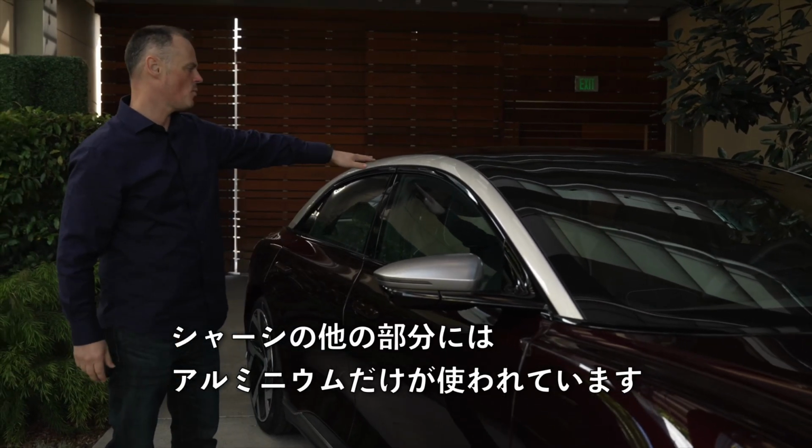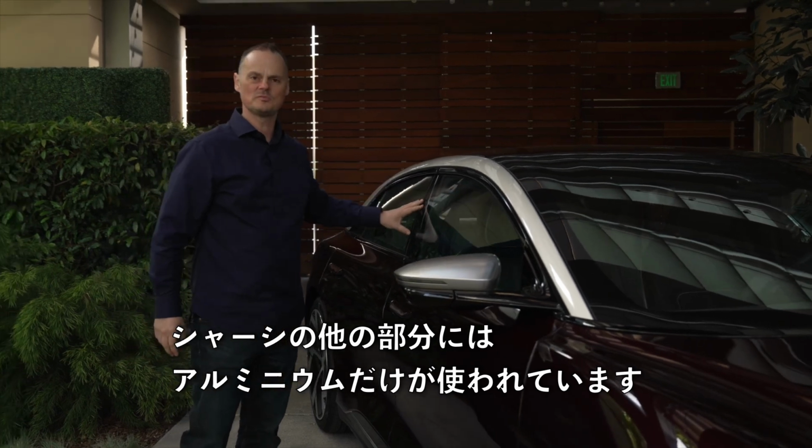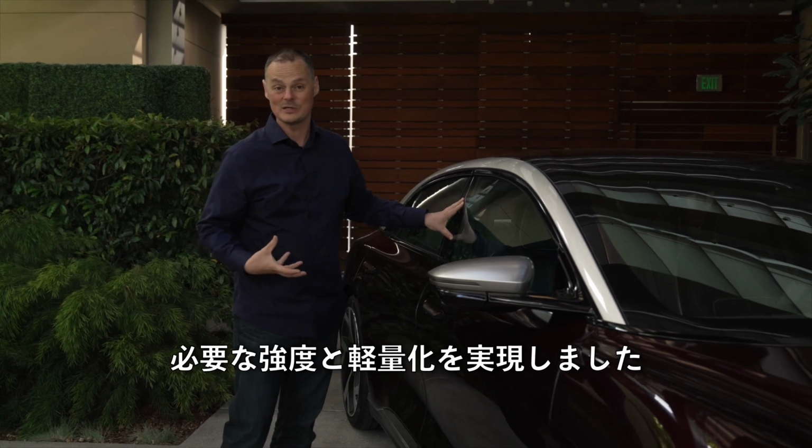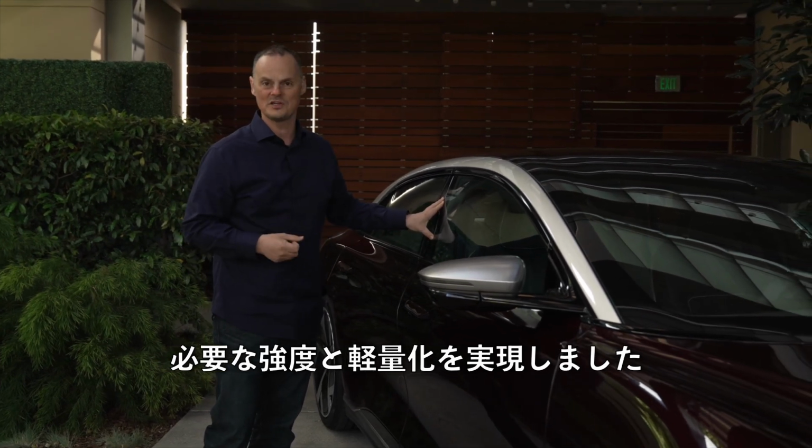And in order to make that work, only aluminium has been used elsewhere on the chassis, giving it the strength and the light weight that it needs in order to provide the performance that it provides.